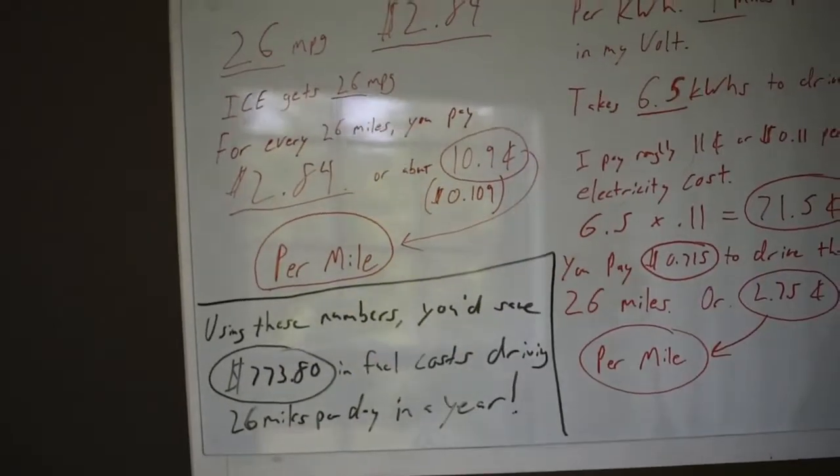So just using these basic numbers, obviously they can change. If you drove 26 miles a day for 365 days a year, you would save that much money compared to driving an ICE vehicle that gets 26 miles per gallon, versus driving a relatively inefficient electric vehicle like my Chevy Volt. Pretty simple math. You can change those numbers all around. It depends where you live. Obviously, electricity here is pretty cheap. If you live in California, it's going to be much more expensive, but also fuel is going to be more expensive. So just a basic overview of how much money you can save on electricity and how much cheaper it is per mile to drive.